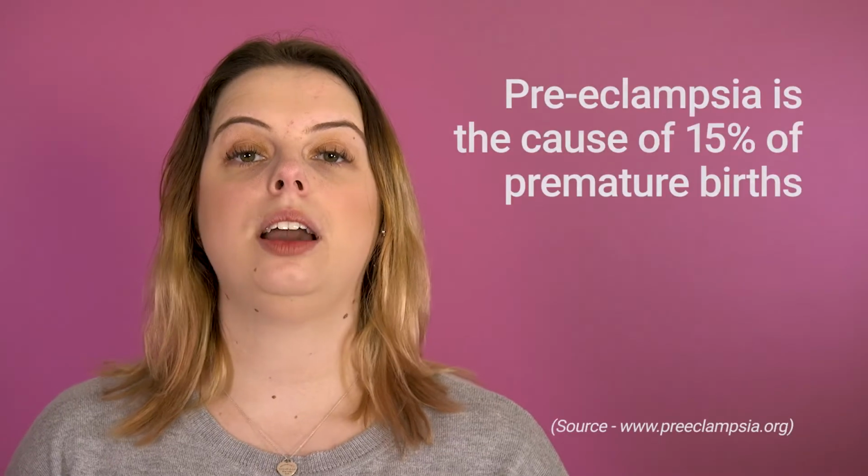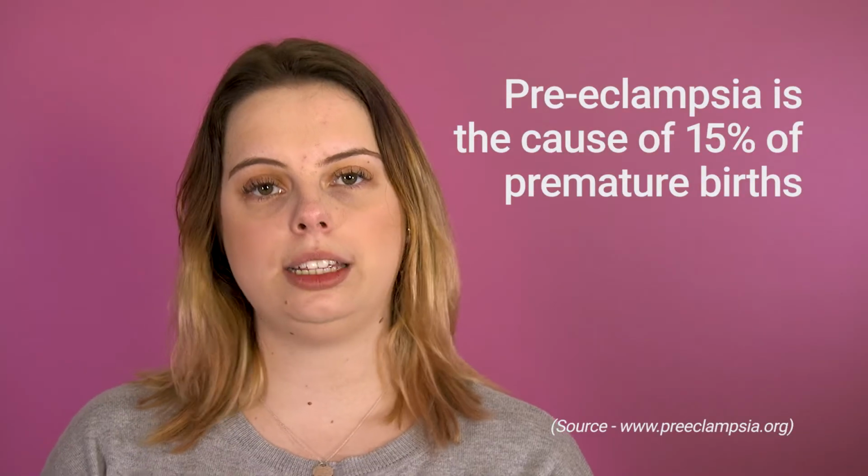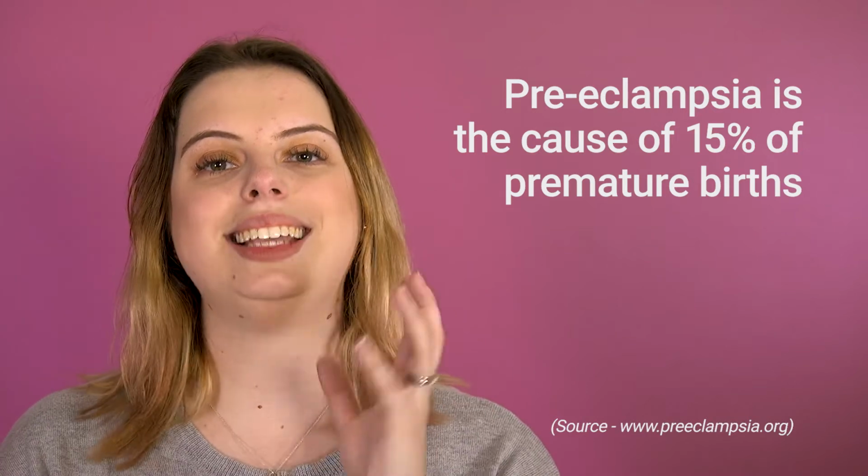So what is preeclampsia? Pre-eclampsia is a condition that usually develops in the second half of your pregnancy and involves the placenta. Basically, when the oxygen passes through the placenta into your baby's blood supply, that is diminished, which means that less oxygen gets through. We don't really know why that happens, but that develops a condition in yourself called pre-eclampsia.